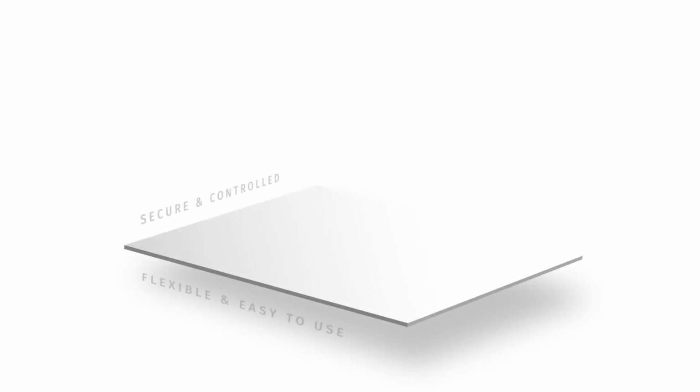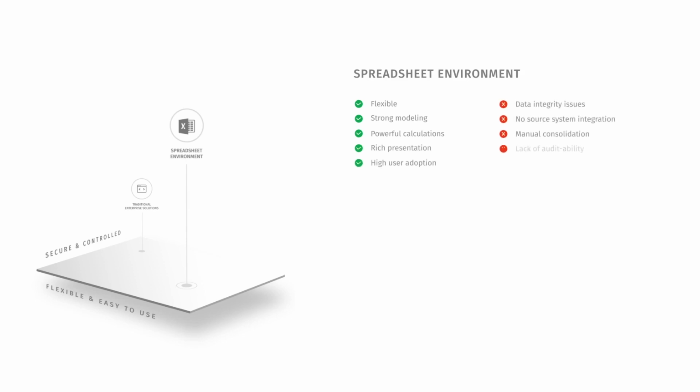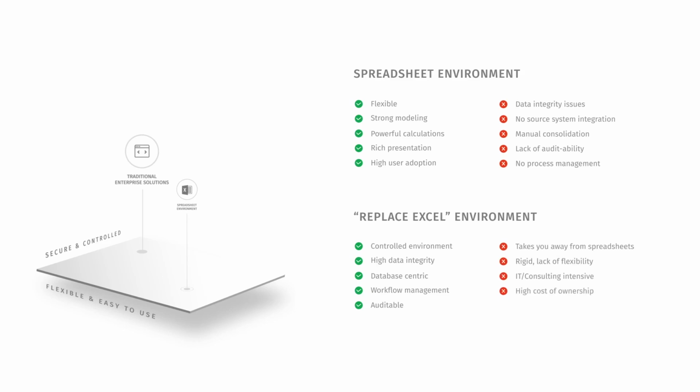Looking again at the market landscape, we can all recognize the pros of Excel, the flexibility, the powerful calculations. But at the same time, the cons of using Excel become apparent when you try to deploy it in an enterprise setting. Issues like data integrity, manual aggregations, and so forth. And although Excel replacements might provide you with an Excel-like interface, similar functionality, and a more controlled environment that's database-centric, once you start to replace spreadsheets, you're trapped in this rigid application.